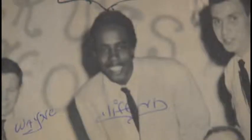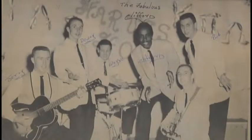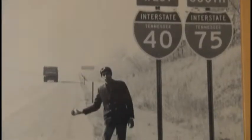Clifford Curry hit the road right after high school with the Fabulous Six. Back then, man, sometimes you had to worry about where you're going to stay, or either do your shows in that town and leave and go to the next town that you thought had adequate facilities for you to stay in. There were also hazards along the way.